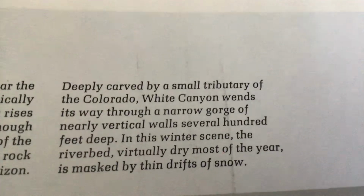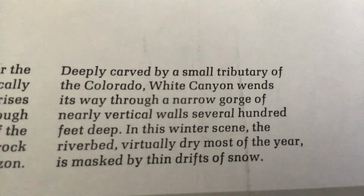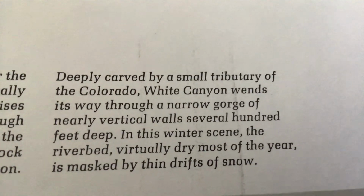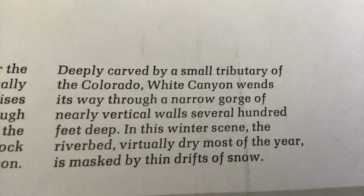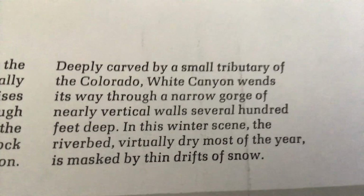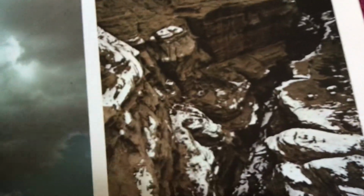Deeply carved by a small tributary of the Colorado, White Canyon winds its way through a narrow gorge of nearly vertical walls, several hundred feet deep. In this winter scene, the riverbed, virtually dry most of the year, is masked by thin drifts of snow. See that? Look at all the snow. A little bit of snow, actually.